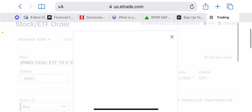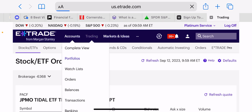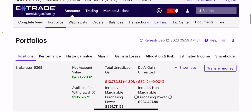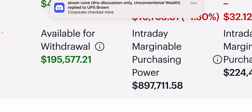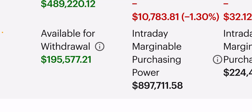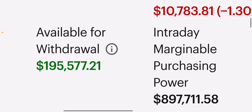So if we go here to my brokerage snapshot page, you can see here my available withdrawal is 195,000. So I just bought 5,000 of JPMO, and it barely even budged my available withdrawal. Because what's 10% of 5,000? 500. What's 20%? 1,000. What's 30%? 1,500. So I lost 1,500 of available withdrawal. My available for withdrawal is still very high, and you need to keep this high if you want to live financially free out of your brokerage account.